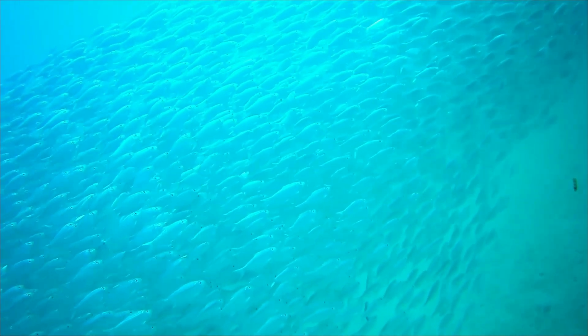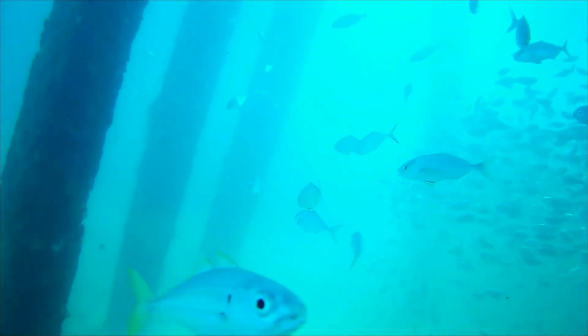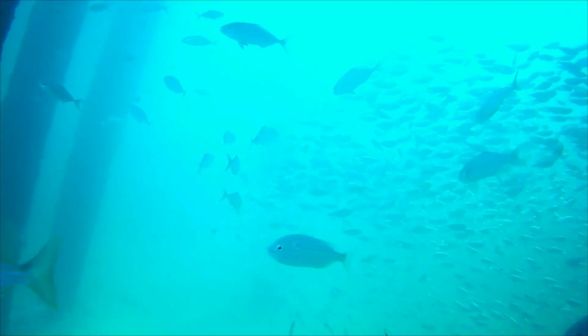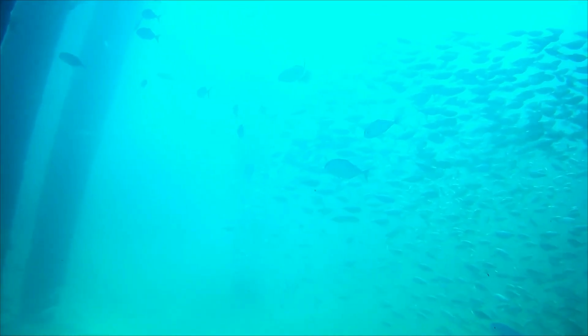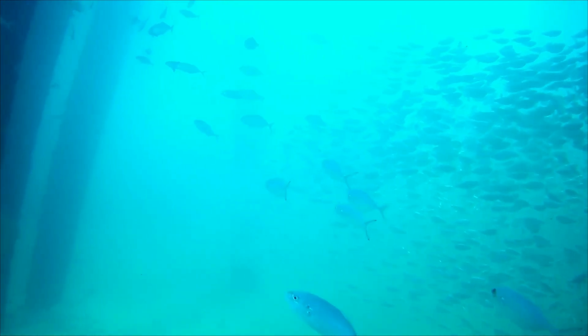And it could be dolphin, Spanish mackerel. Got some upside down jacks of the jack family. Look how many jack are right there in that school. This was towards the east side of the pier, still at the octagon. Some blue runners mixed in with that jack family.